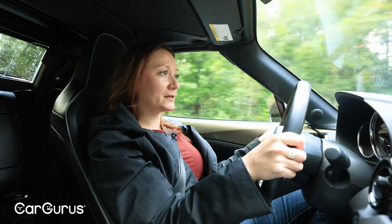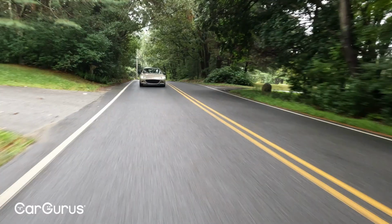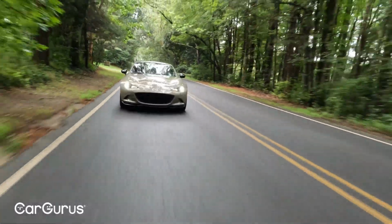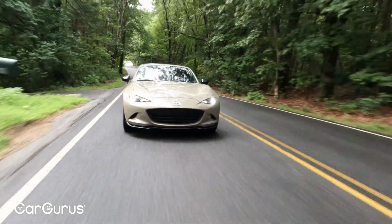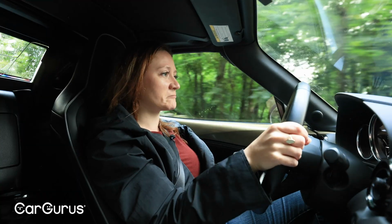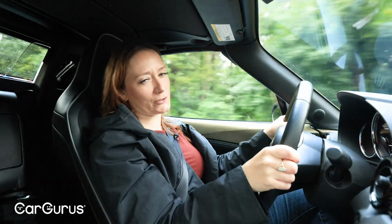I would absolutely agree that this does feel confident and planted, and it's a joy to drive. The ride is really not terrible unless, of course, the road itself is truly terrible. But just going over your run-of-the-mill bumps in this thing, I would say it's at least as comfortable as other vehicles in the class, if not more so.